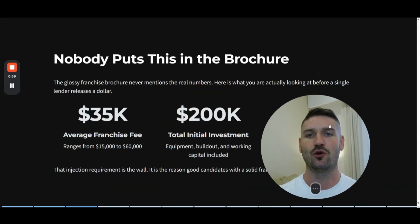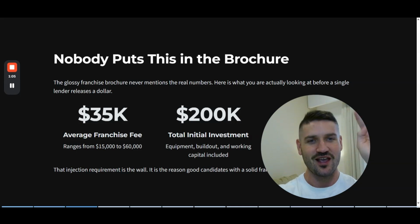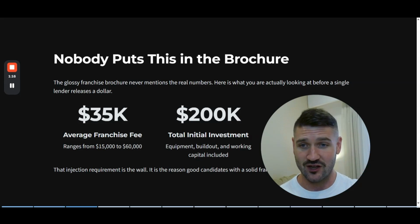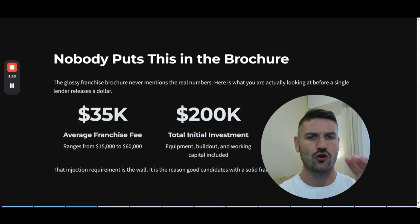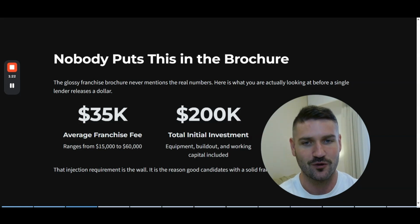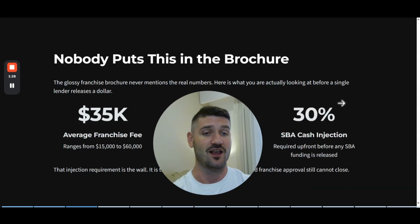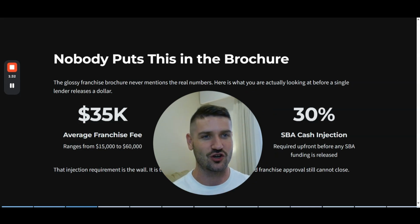This is what nobody puts in the brochure. The glossy franchise brochure never mentions the real numbers. Here's what you're actually looking at before a single lender releases a dollar. $35K average franchise fee, and it ranges from $15 to $60K for these small service business franchises. $200K total initial investment for equipment, build out, and working capital included. And obviously 30% after the SBA cash injection, if you've got an SBA in place for a bigger franchise model.